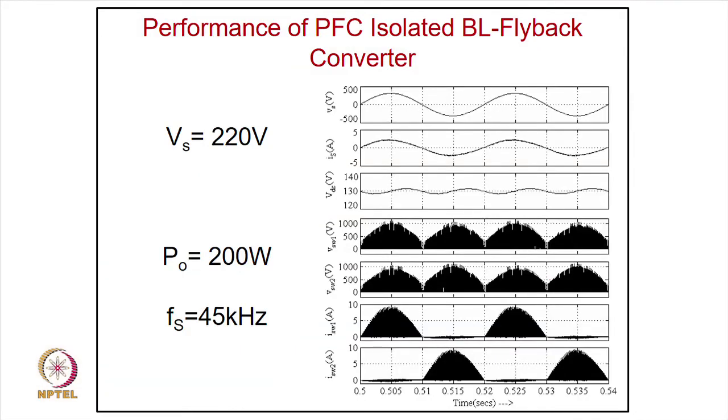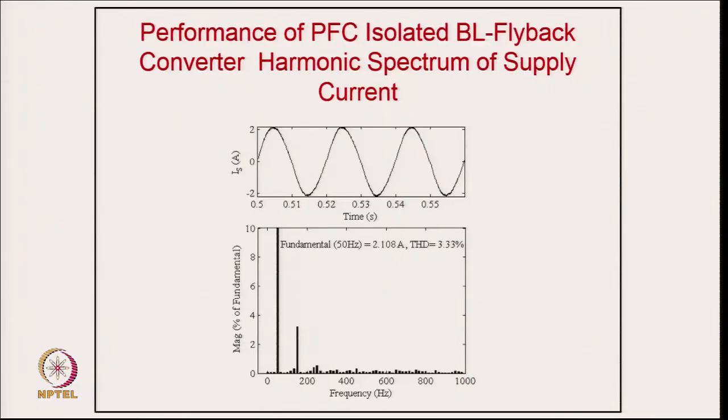And then with the typical example, taking a 200 kilowatt design at 45 kilohertz, you can clearly see at supply voltage of 220, which is shown here, that you have a supply current which is in phase with the supply voltage, and total harmonic distortion is also negligible in this case. And this is the output, typically you can think about the DC link voltage, and these are of course the switch voltage, both the switches typically, and that is the switch current for positive and negative half cycle also. And the THD, of course, you can see it is quite good, 3.3%. You can see the current is quite good for this PFC, power factor corrected isolated bridgeless flyback converter. This is a harmonic spectrum of the supply current.